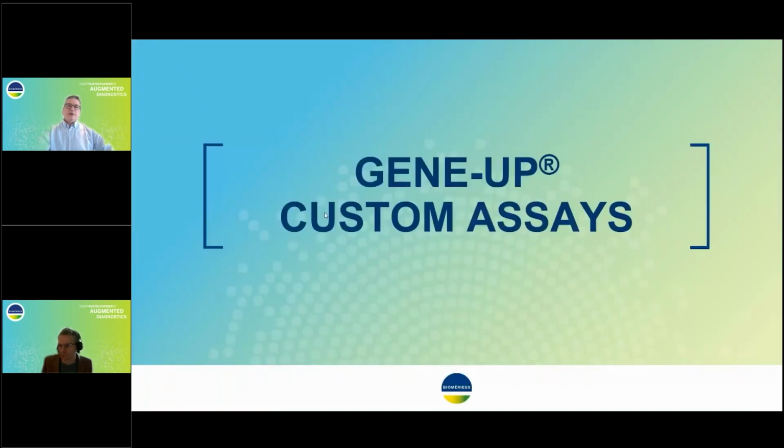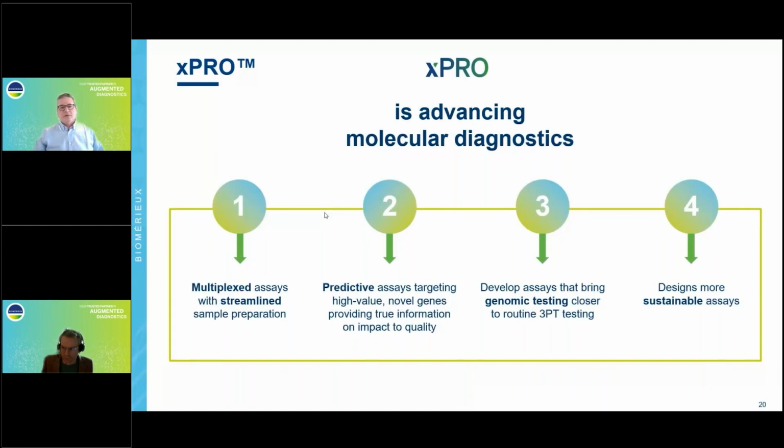Okay, another big source of innovation is the GNUP custom assays based on the XPro program. And here it's really based on specific issues that are encountered by industrials, by laboratories that face very unexplored matters and topics. The idea is providing a customized system that will help you to solve your issue. And we can go from a simplex system to multiplex assays with a streamlined sample preparation. So it's a bit outside of the classical GNUP workflow.